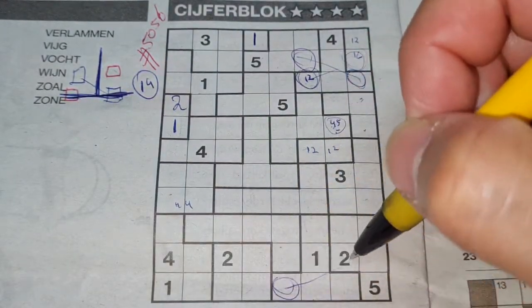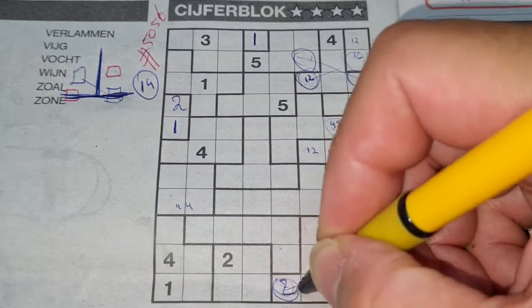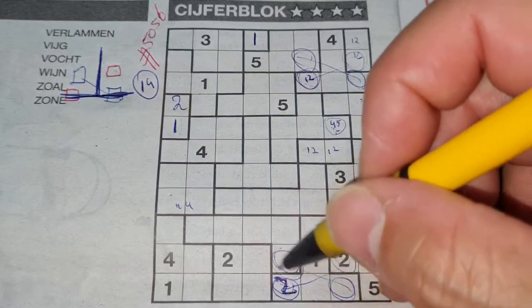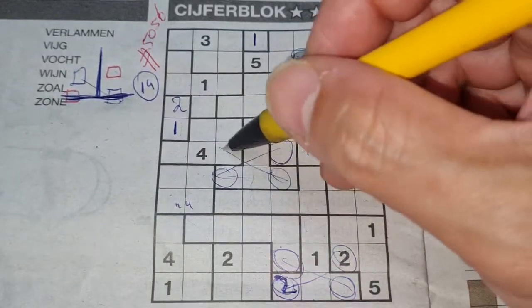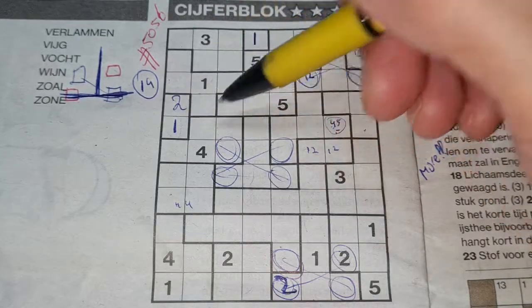Here another T shape. This box has the same number as that box. So in this case, it's a 2. Alright, and that box has the same number as this box. Here another T shape. This box has the same number as that box, and that box has the same number as this box.